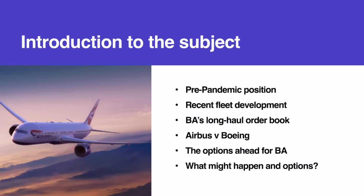This is all about my opinion, my interpretation of what's going on. I don't work for the airline, I don't work in the aviation industry, and I haven't got a huge amount of inside knowledge. So bear that in mind, but let's have a look at what might happen.